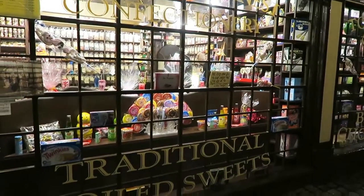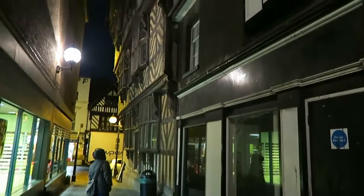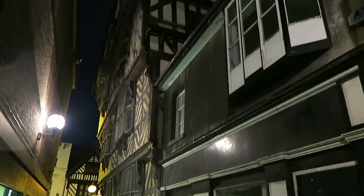Okay, so here I am outside of Stafford Railway. So the lolly shop is new. However, this building here is the Ancient High House. It's actually the tallest wooden structure building in England. It's quite an old building. It actually was once occupied by Charles I.